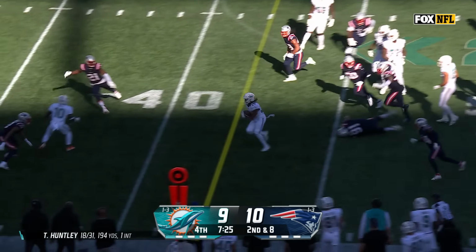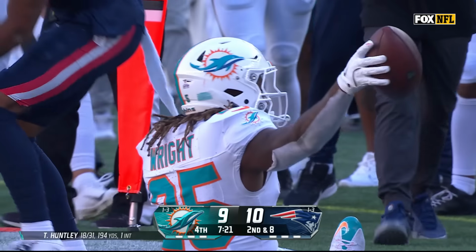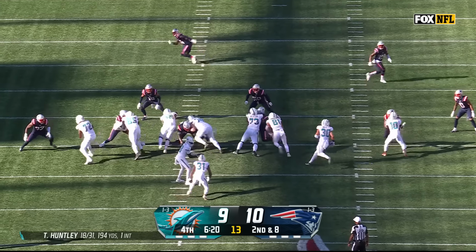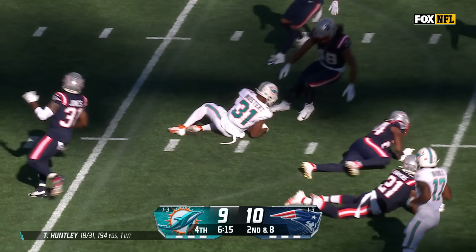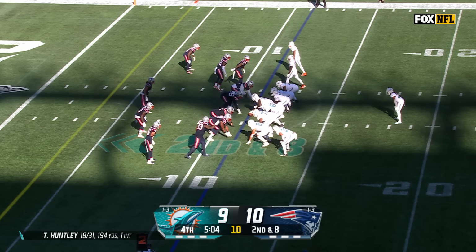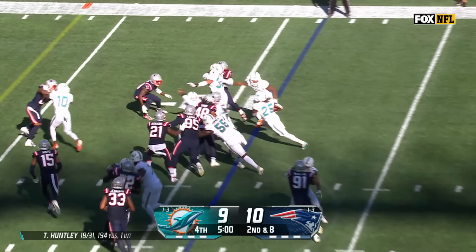Jalen Wright with a nice cut. He's got to move inside the 35 of New England. Mike McDaniel having to adjust with the players he has. Work the clock, get the points as Mostert breaks through. They found something in the running game, did the Dolphins. Wright checks in on 2nd and 8. Wright gets the football.